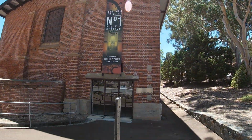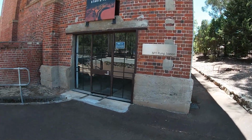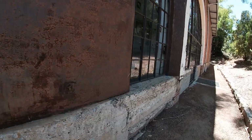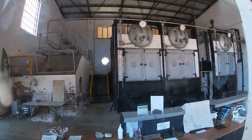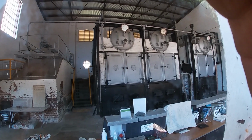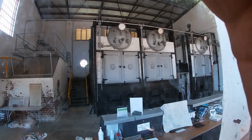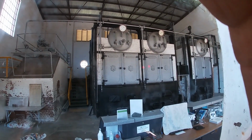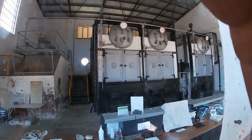Okay, so heading along, this is the number 1 pump station. Let's pop in and have a look. Unfortunately it's closed at the moment. However, you can come around to the side here, and as you can see, there are all the original pumps. They were the first ones that were made. Right at the top of them is all the water pressure gauges, and they were originally used for pumping water from here to Kalgoorlie for the purpose of the gold rush.